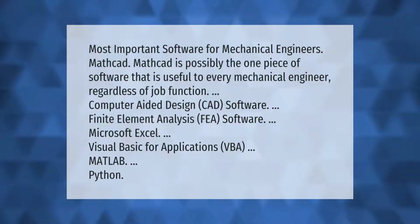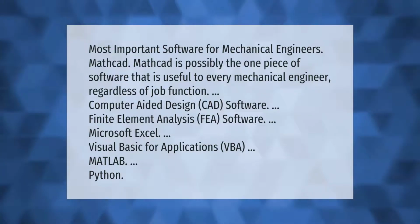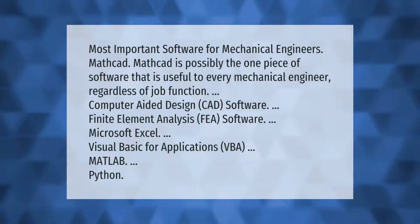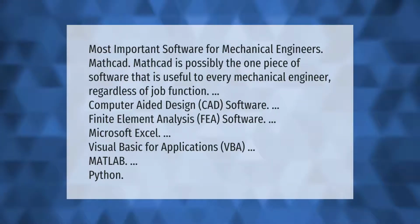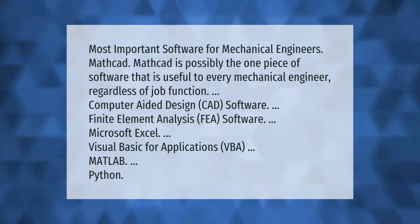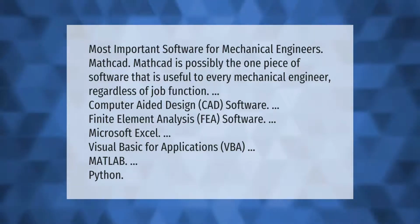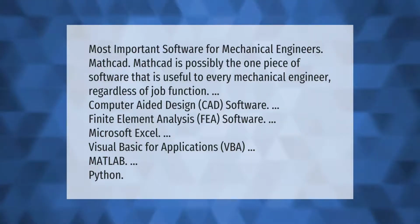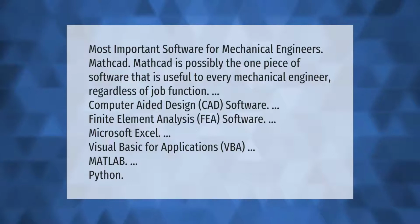Most important software for mechanical engineers. MathCAD. MathCAD is possibly the one piece of software that is useful to every mechanical engineer, regardless of job function. Computer-aided design, CAD, software. Finite element analysis, FE, software. Microsoft Excel, Visual Basic for Applications, VBA, MATLAB. Python.